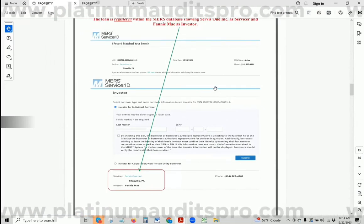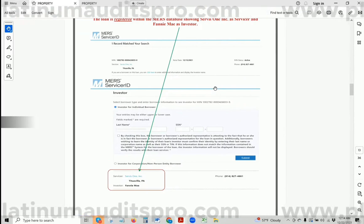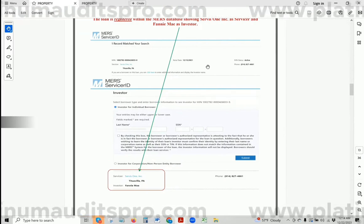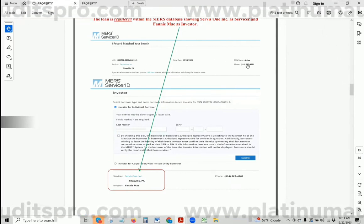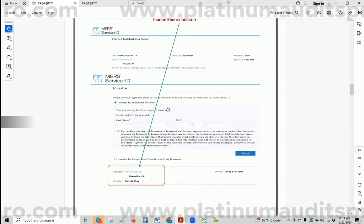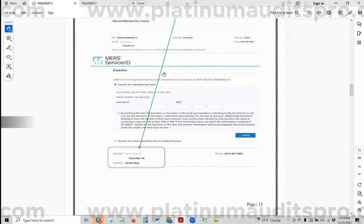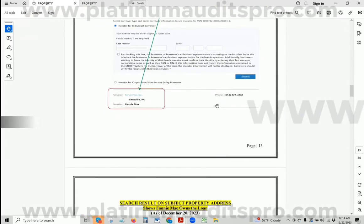If you want to look up your MERS MIN number, just remember one thing here. When you put your MERS MIN number in the database, you can see whether it's active or inactive on the right-hand side. So it's important information to note. Then you can go further and click, and it'll show you the investor, which is important information to have, obviously.